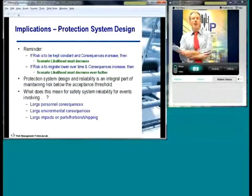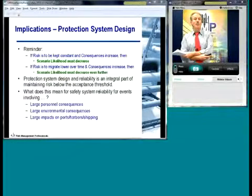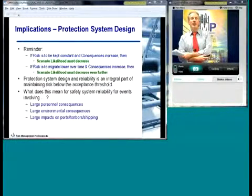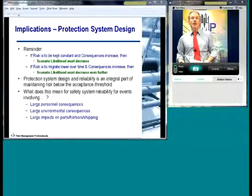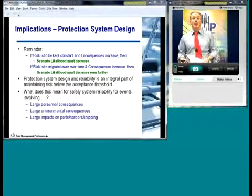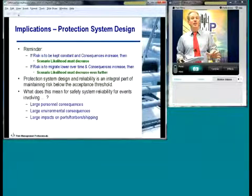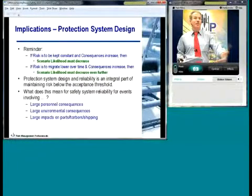I also keep in mind that things change over time. If you're trying to keep risk constant and consequences increase, then you need to decrease scenario likelihood. If you want to lower risk over time and the consequences increase, then the scenario likelihood must decrease even further. So for the hazards analysis in this overall SEMS program, it's very important to look at risk and identify where you're at with respect to the programs and how your facility can impact other facilities, personnel, or the environment.